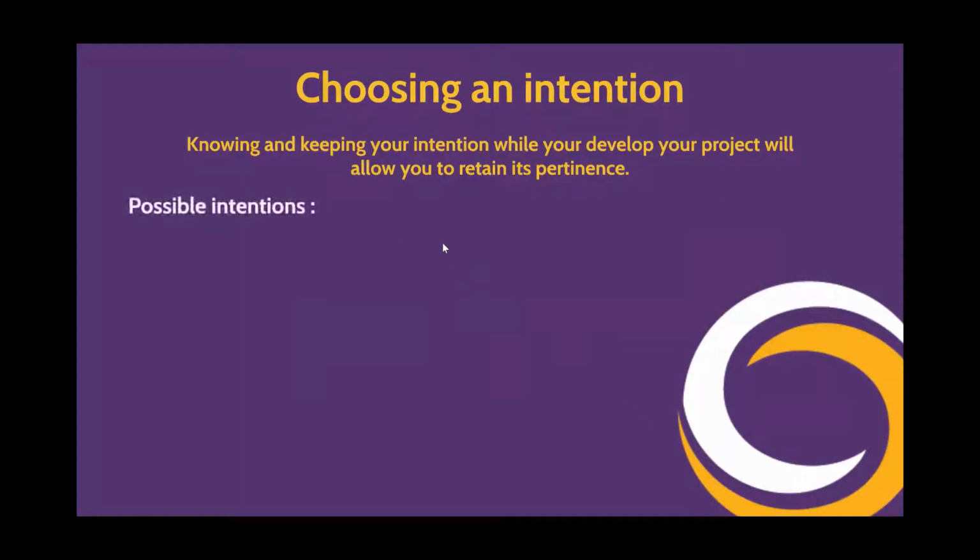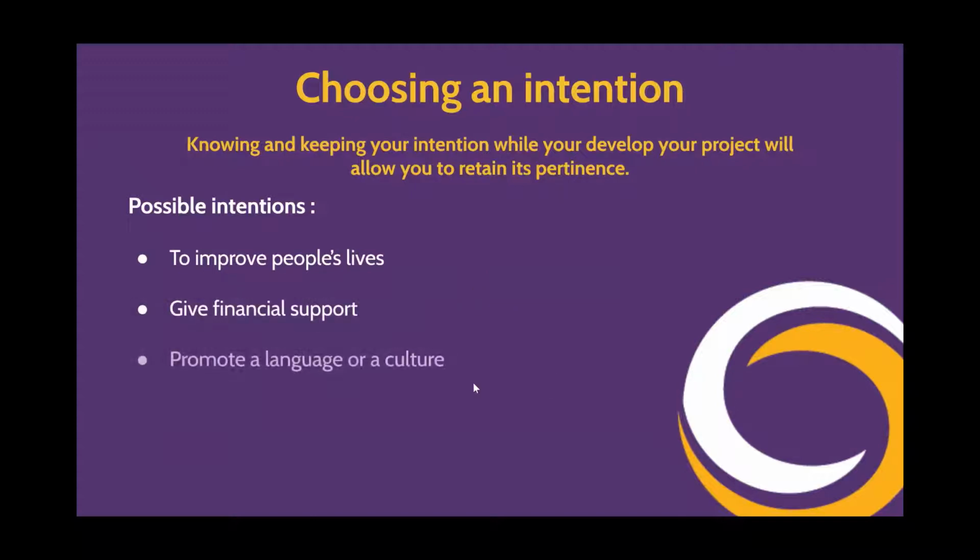So knowing and keeping your intention while you develop your project will help you to keep its pertinence throughout the whole process. Some possible intentions of your project could be to improve people's lives. It could be to give financial support to a certain group. It could be to promote a language or a culture. We could help to distribute information or to raise awareness of a certain situation. So these are all possible and very valid intentions for a project that you could be putting on.